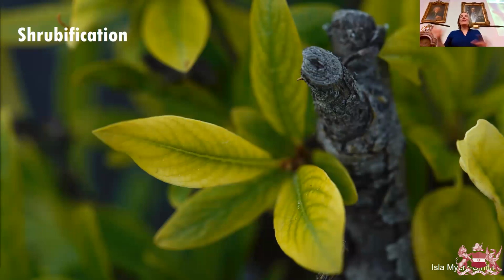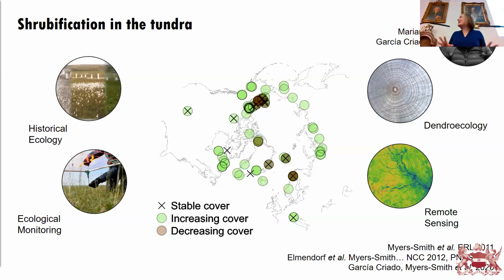So we've been looking at the different lines of evidence for shrubs in tundra biomes for a while now, at least, let's say, 10, 15 years. And what we're seeing is that there is a signal of shrubification across the tundra coming from multiple lines of evidence. So I talked to you a bit about the ecological monitoring and looking at plots over time, but we can also look at other lines of evidence. So we could look at historical ecology using repeat photographs. I'll give you an example there in a bit here.